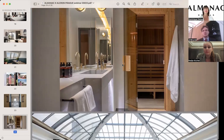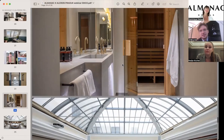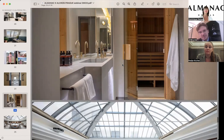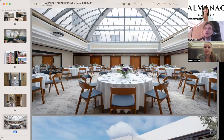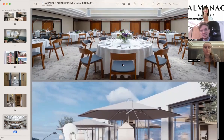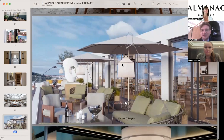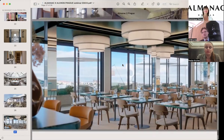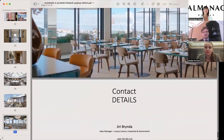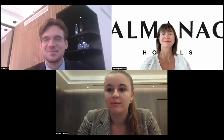Almanac X Alcron Prague is not only about rooms for accommodation. We have, for example, a wonderful crystal ballroom, on the next slide, ideal for special events like the upcoming New Year's Eve and Christmas parties. And what next? Next year, during the summer, we are planning to open our rooftop restaurant with a 360 view. So from next summer, you will see all important sites from our building. Our hotel is located in the city center, and with the 360 view, you will see everything. So that's Prague. That's Almanac X Alcron Prague.